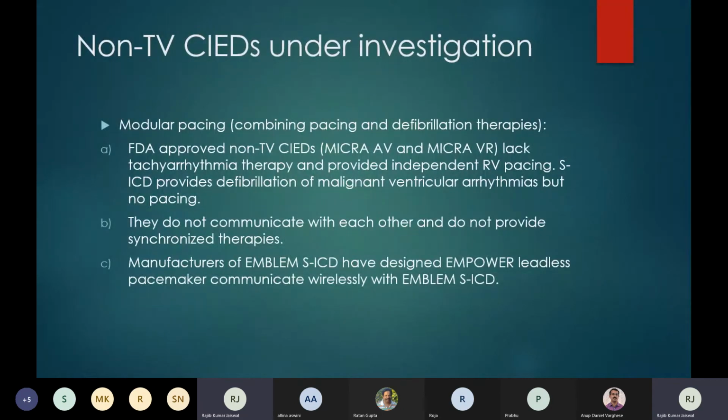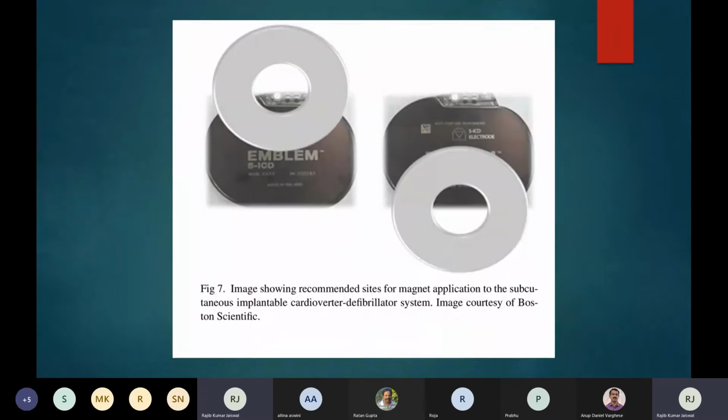Coming to another type of device, modular pacing, that is combining pacing and defibrillation therapies. FDA approved non-transvenous CIEDs like MICRA AV and MICRA VR lack tachyarrhythmia therapy and provide independent RV pacing only. S-ICD provides defibrillation only of malignant ventricular arrhythmias but no pacing. They do not communicate with each other and do not provide synchronized therapies. So the manufacturers of Emblem S-ICD, which we have discussed now, have designed the Empower leadless pacemaker communicating wirelessly with Emblem S-ICD. So this is the Emblem device, which is an S-ICD.